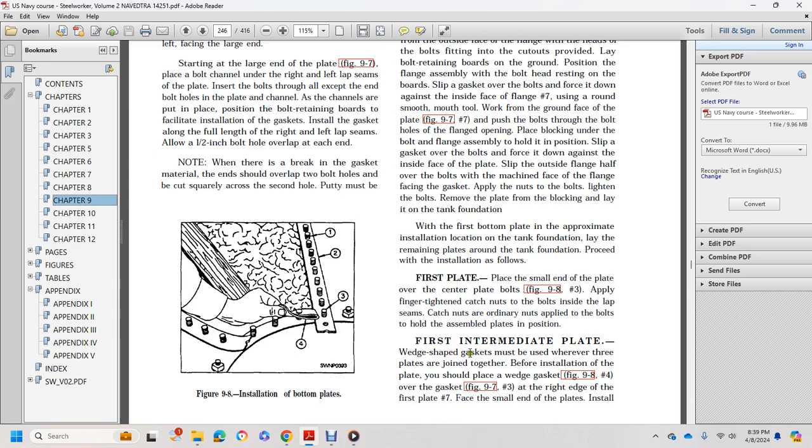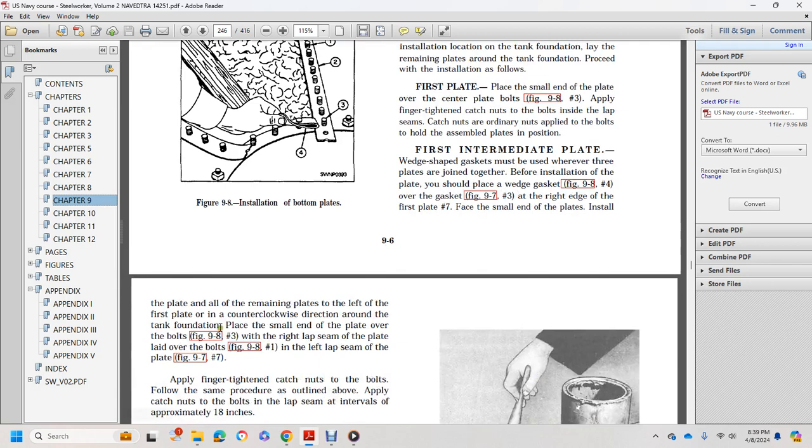The first intermediate plate, well-shaped and with the gasket, may be used wherever 3 plates are joined together. Before installation of the plate, place a wedge gasket, Figure 9/8, number 4, over the gasket, Figure 9, number 3, at the right edge of the first plate, at the base of the small end of the plates. Install the remaining plates to the left of the first plate, in a counterclockwise direction around the tank foundation.